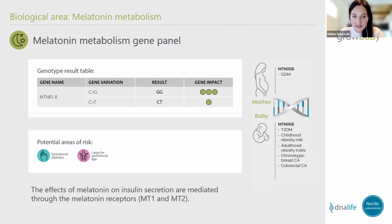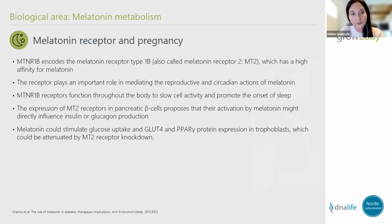So the effects of your melatonin on insulin secretion are mediated through your melatonin receptors, your MT1 and your MT2. So your MTNR1B, the one that we're interested in, encodes your melatonin receptor type 1B, also called your MT2. This has very high affinity for your melatonin. The receptor plays an important role in mediating the reproductive and circadian actions of melatonin, and functions throughout the body to slow cell activity and promote the onset of sleep.